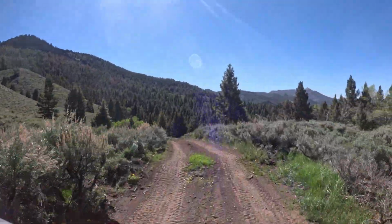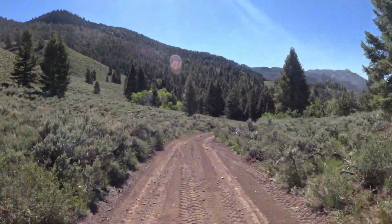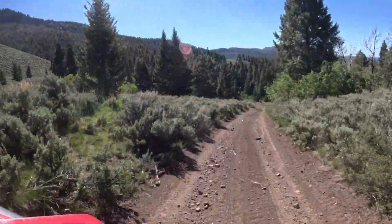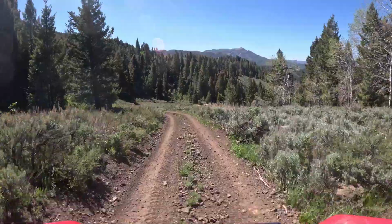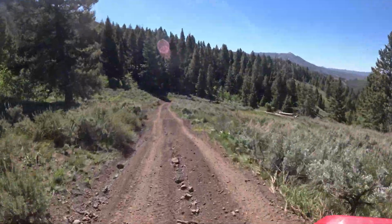So we had a great time exploring this area. Like I said, there are tons and tons of trails out here. We're gonna try tomorrow to see what else we can get into. But wow, what a beautiful drive!